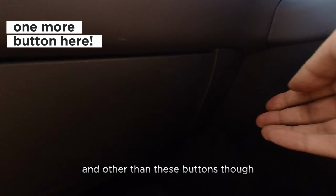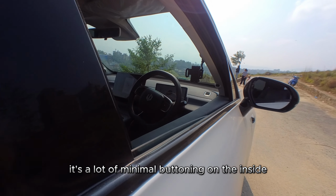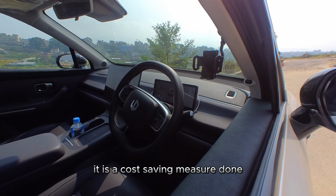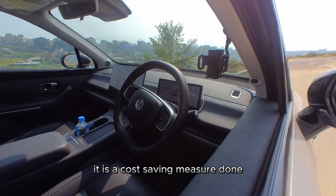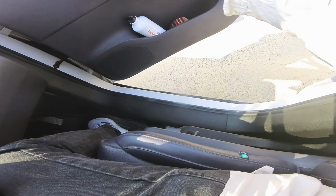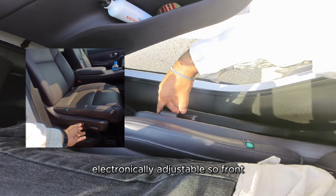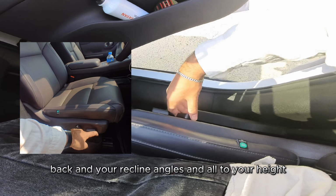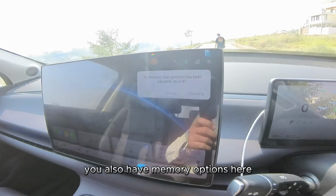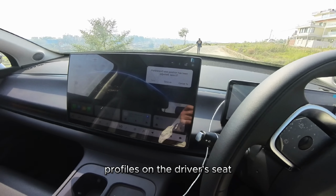And other than these buttons, though, there really aren't a lot. It's a lot of minimal buttoning on the inside, and Leapmotor has attested that it is a cost-saving measure. Your driver's seat is also electronically adjustable. So front, back, and your recline angles, and also your height. You also have memory options here where you can save different profiles on the driver's seat.